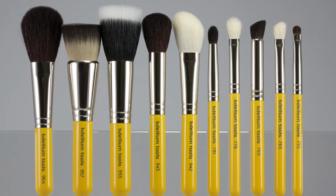And the brand that I have right now is Bdellium Tools, which I've been extremely pleased with. It's like a middle-of-the-line brand, and I got these brushes in 2013, so it is now 2016, so they're 3 years along the way, and they're still kicking up and doing fine.